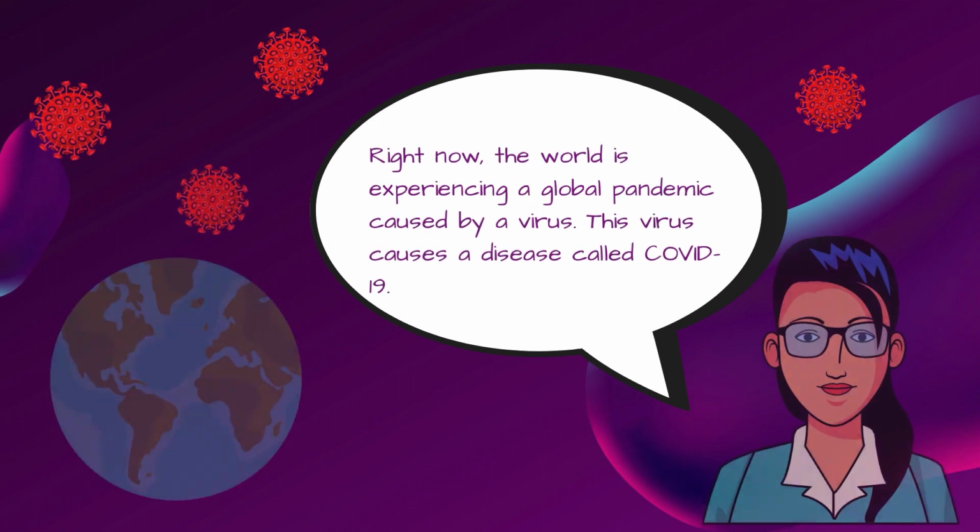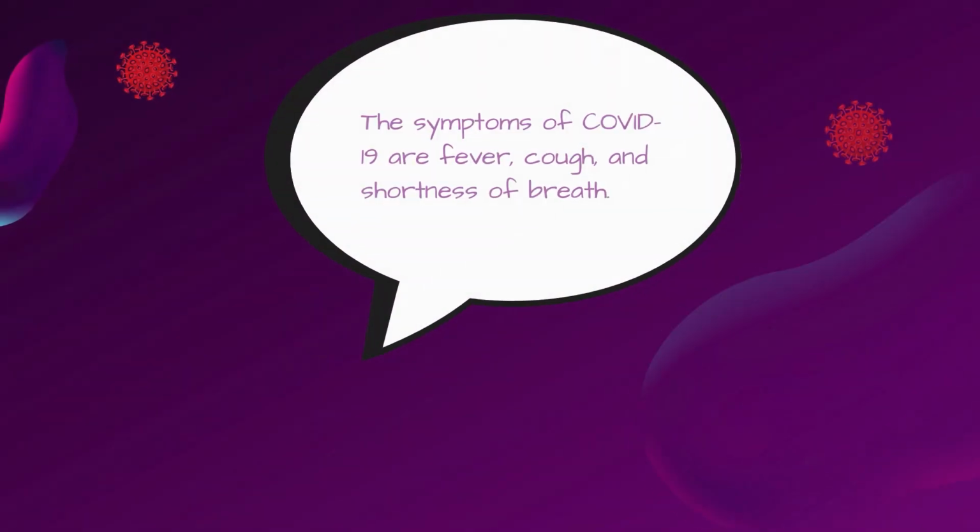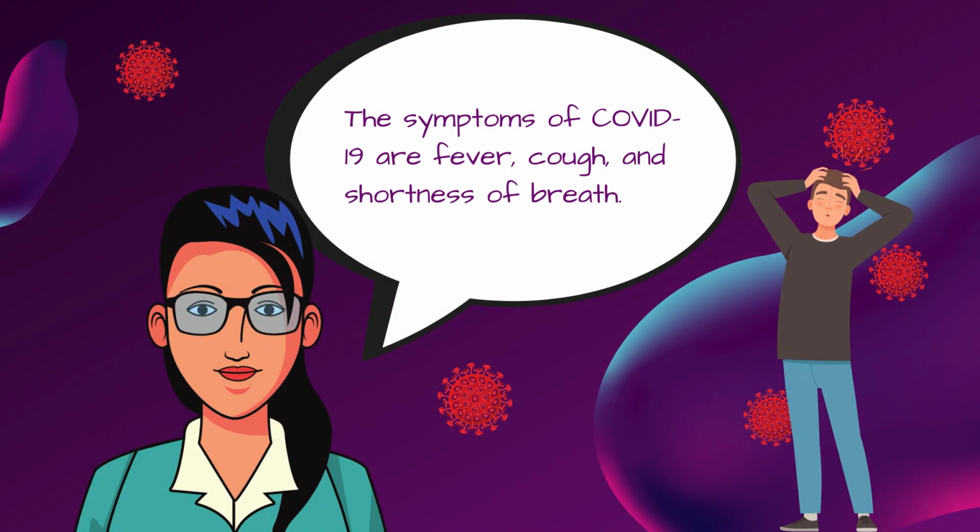Right now, the world is experiencing a global pandemic caused by a type of coronavirus. This virus causes a disease called COVID-19. It will be important for you to know what the symptoms of this disease are and what you can expect if you get sick. The symptoms of COVID-19 are fever, cough, and shortness of breath. Let's talk about each one of these symptoms so you know what it feels like and what to tell your family.